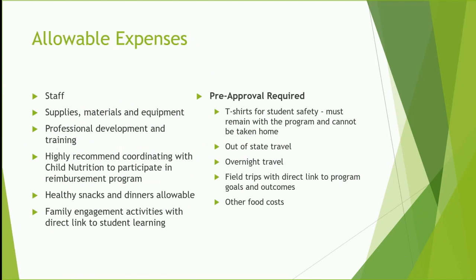If you are not participating in the child nutrition reimbursement program, we really encourage you to do that. We do allow for healthy snacks and some dinners, but again, if you're consistently having to pay for snacks out of your 21st Century Grant and you're not on the reimbursement program, we really encourage you to contact Child Nutrition at the State Board of Education to get that information about how you could get some kind of reimbursement.